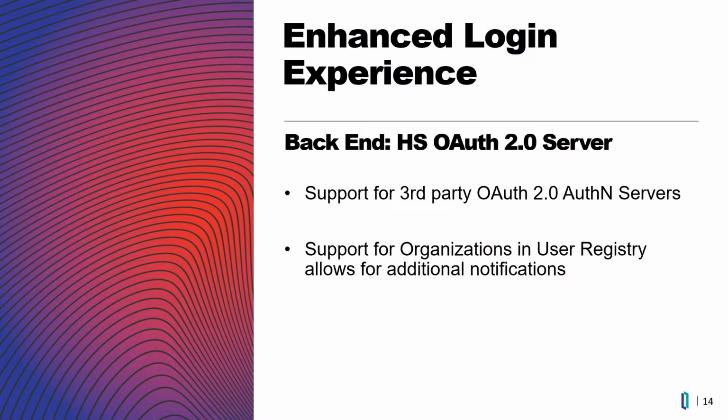Additionally, on the back end, we now have additional support for third-party OAuth authorization servers. So if your enterprise organization uses Okta as your OAuth authorization server, or if you use Azure as your authorization server, you can continue to use that and continue to use FHIR SSO. We also added support for organizations in the user registry, which will allow for additional notification options. So if you want to have notifications to an entire organization, you can do that too.